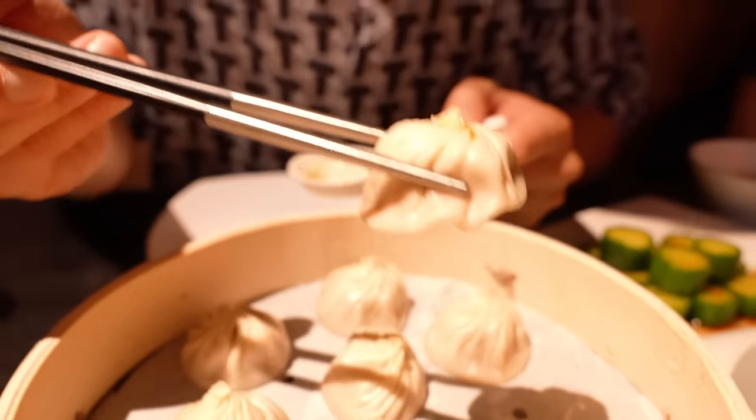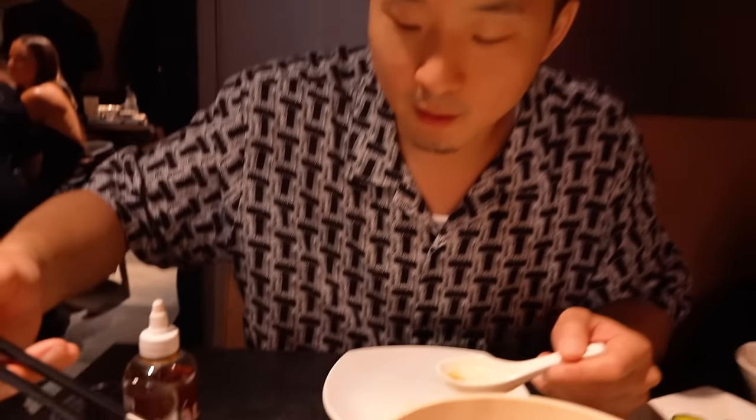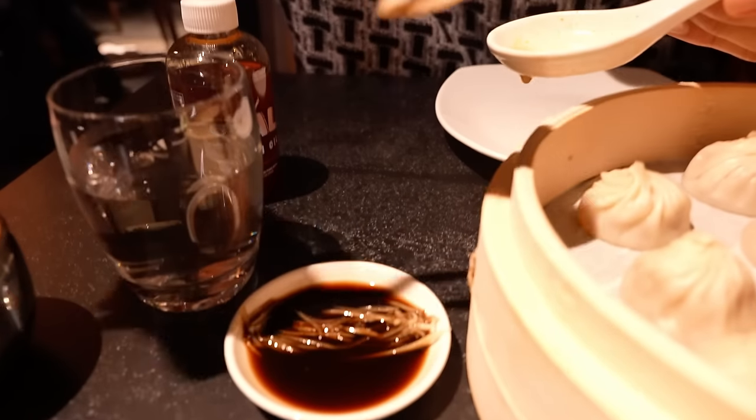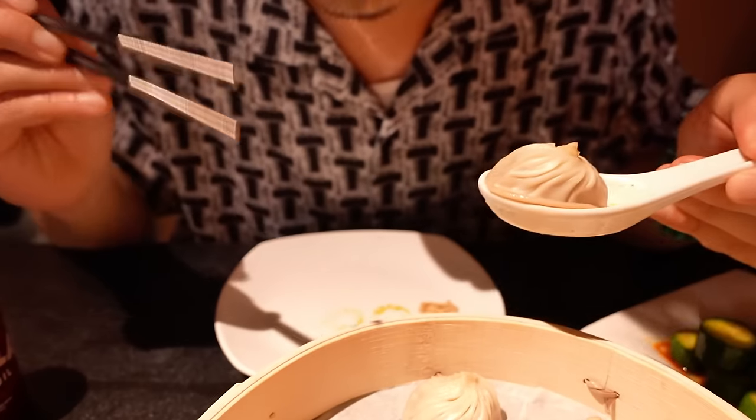They're making them right behind you in the little soup dumpling den over there. I'm gonna dip it here. They're very small, delicate, smaller than Joe Shanghai and stuff like that. Let me just bite it open.